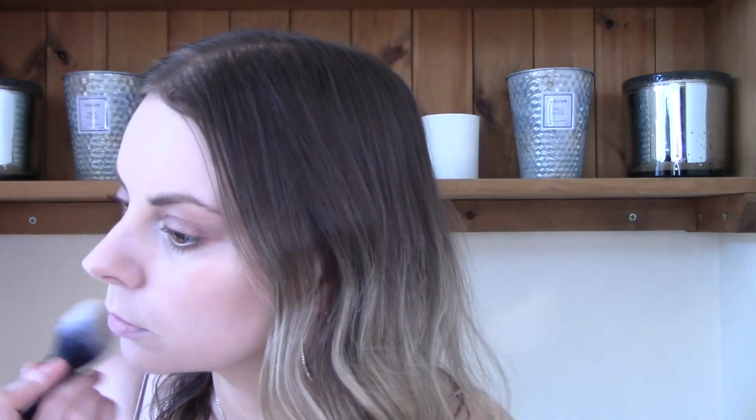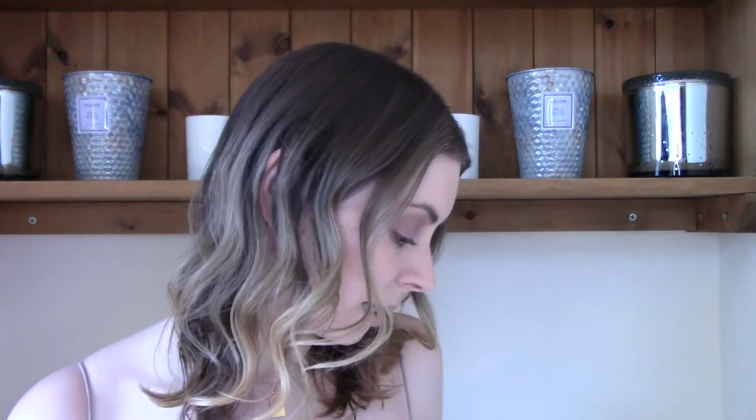So just dip in, tap off. It does feel so light. It's not a cakey, heavy layer at all. It's not messing with my glow in any way. I feel like I look angelic. It hasn't settled into my lines. Really beautiful powder. I suggest it if you're a fan of this one.